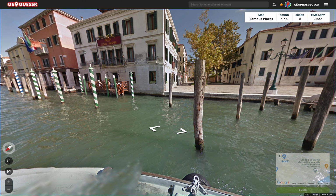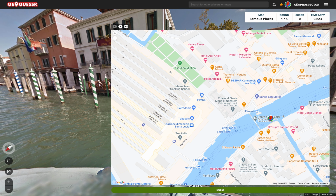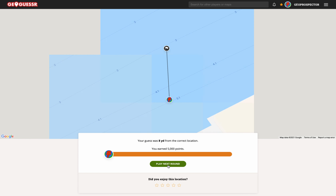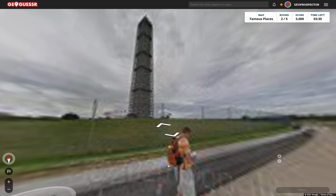We're by the Hotel Canal Grande. So here we are. We're outside of that hotel, about there. Very good guess. Spot on. To the next round.